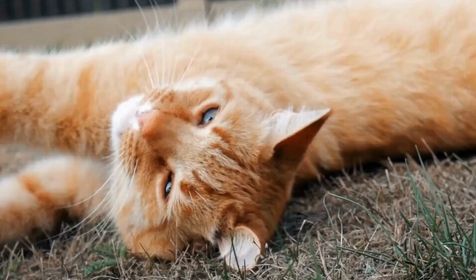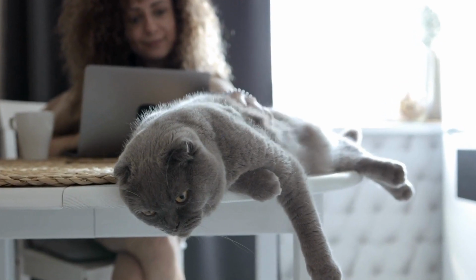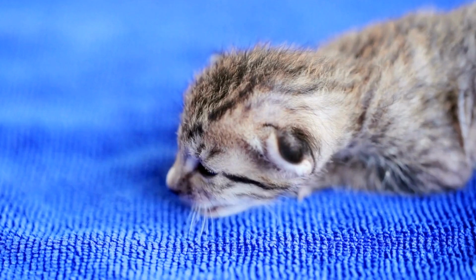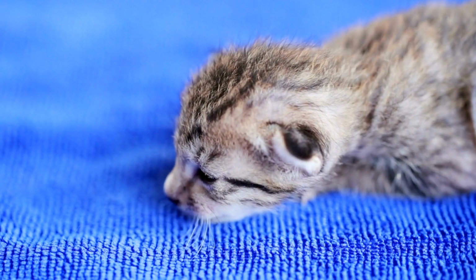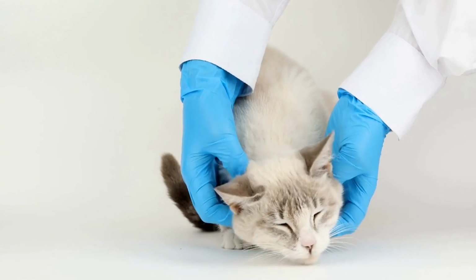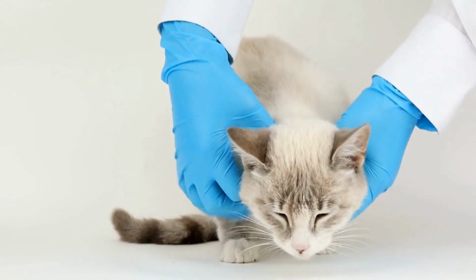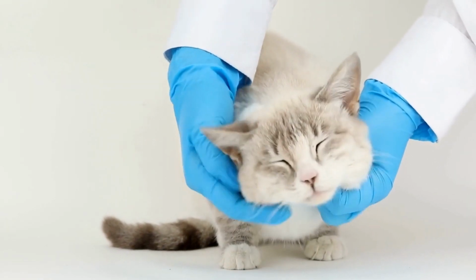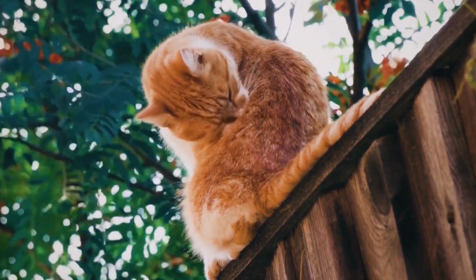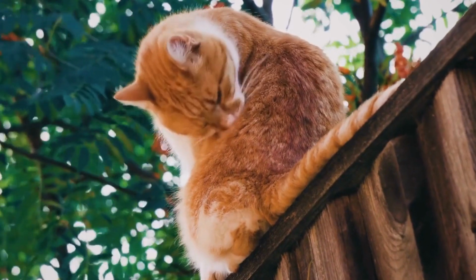1. Understanding hairballs. Hairballs occur when a cat ingests loose fur while grooming itself. The cat's tongue has tiny hook-like structures that help remove loose fur from their bodies. While most of the hair passes through the digestive system, some hair can accumulate in the cat's stomach, forming a hairball. Cats usually expel hairballs by vomiting, although occasionally, they may pass them through their feces.